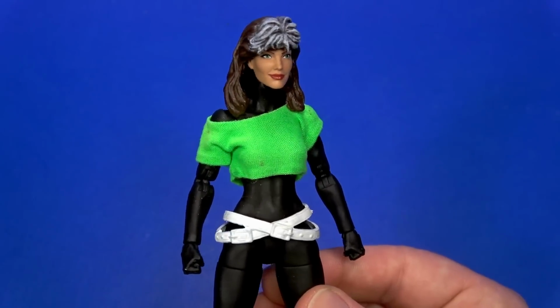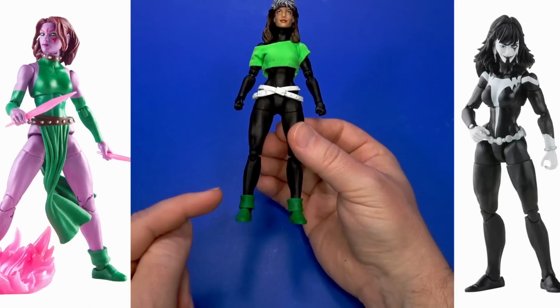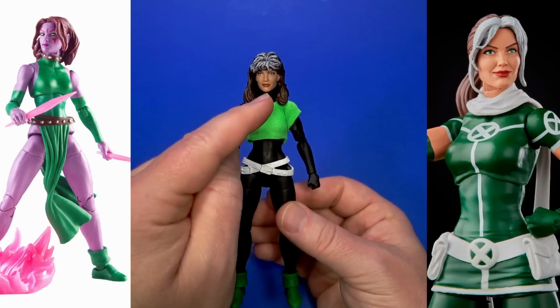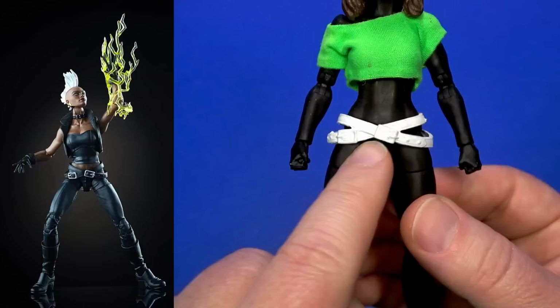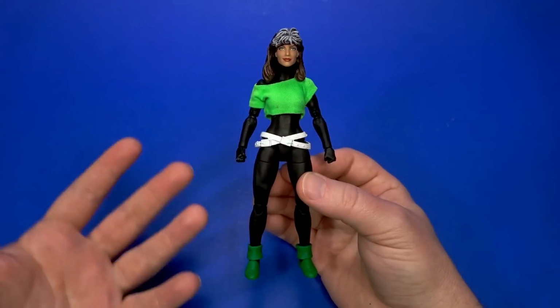Again, I just posted a short about this with the recipe and everything. It's essentially a Shriek body with some Blink boots, a Rogue head, Miss Elizabeth hair, Storm belt painted white, and then a Rebel 10 Customs half shirt. And I have an 80s Rogue.